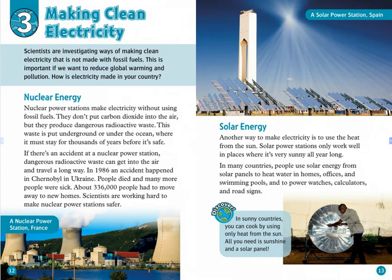Discover. In sunny countries, you can cook by using only heat from the sun. All you need is sunshine and a solar panel.